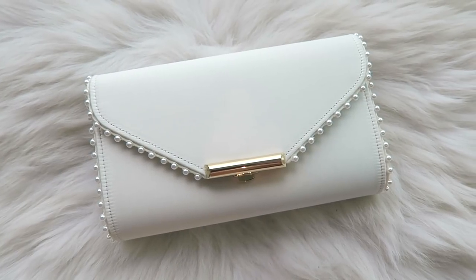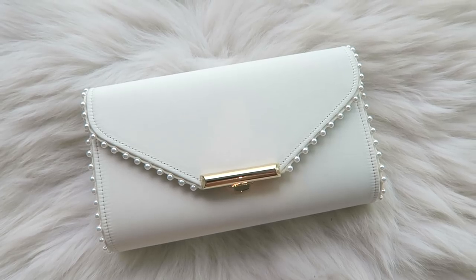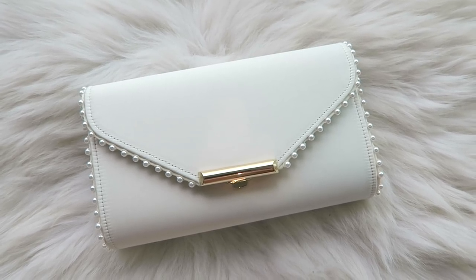I've already unwrapped it, but they also do so many pretty bridal shoes as well. I wish they'd been around when I was looking for mine because so many gorgeous styles, but I saw this and thought it was absolutely ideal. It is white satin and then it has pearl trim all the way around, which is just very me. I love pearls and I think the combination is just so, so pretty.